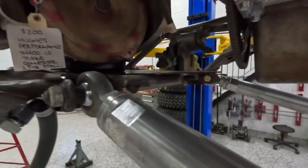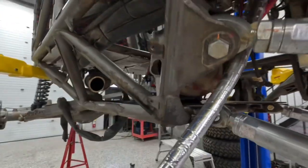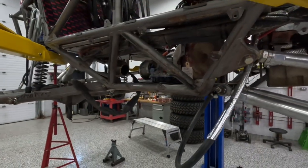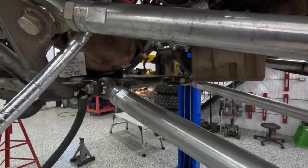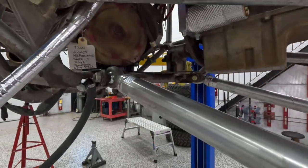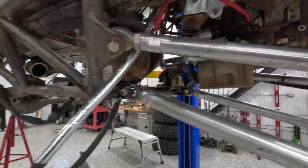So yeah, you can see we've got just a mock-up torque converter in there, an older Hughes unit from our old car. That's gonna come out. It's gonna get a nice green one from Dynamic. Mark's reworking one for us right now. They build an awesome converter, so if you need one, hit them up. What else? Yeah, starters wrapped for a little bit of heat love.